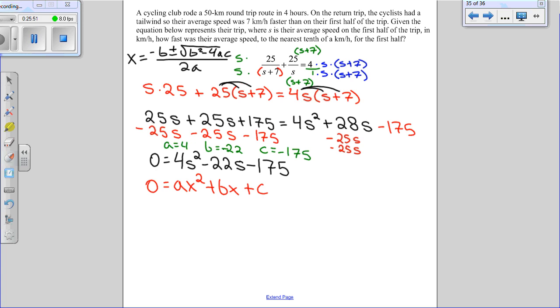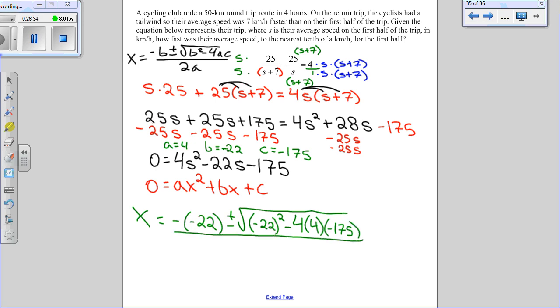Don't change the symbols. So I'm going to go x equals negative, and then I go bracket, and I put in whatever my b is, negative 22. So don't change the symbol, just change the letters. Plus or minus the square root of b squared, negative 22 in brackets, squared, minus 4 times a, which is 4, and c, which is negative 175, all divided by 2a. You'll notice every letter I replace, I used brackets. It's a good habit to get into.